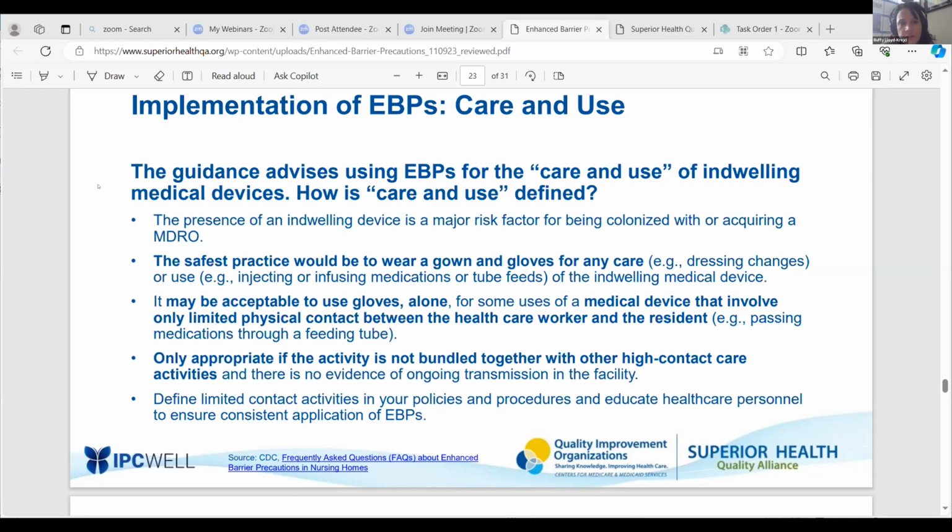As we talk further, the guidance advises us on the care and use of indwelling devices, and how this is defined. Basically, if somebody has any type of indwelling device or major risk, or they're colonized, we would advise wearing a gown and gloves for what's considered high risk activities such as dressing changes, high risk nursing activities, injections or infusion medications, or tube feeds. And also for other contact that you may have, such as transfers.